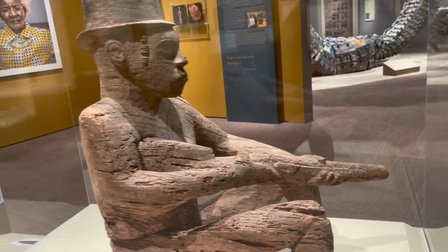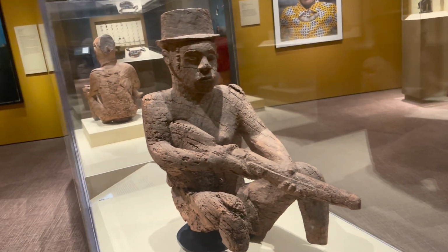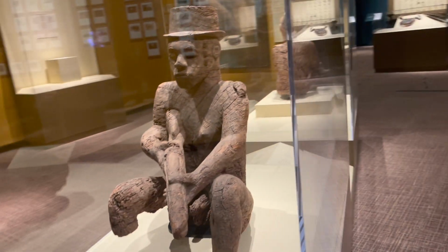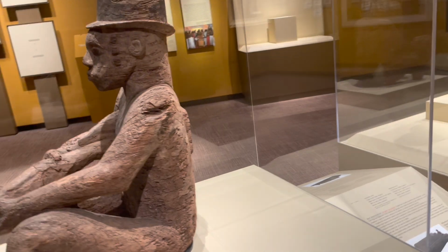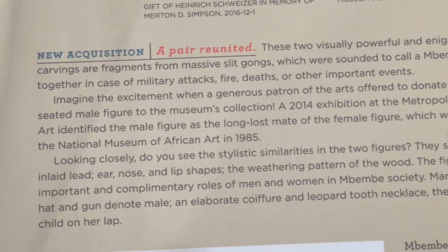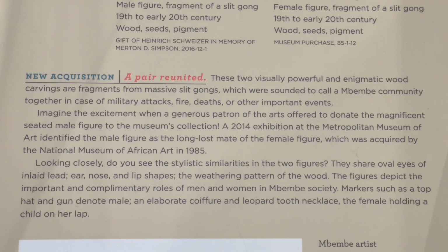Back then, a lot of African villages used this piece as a trumpet horn noise to alert people in the village about people who were trying to take over the village, like bad guys, and they would sound the alarms. It was really, really cool. And this pair was reunited after being taken to different art museums.